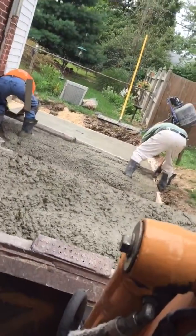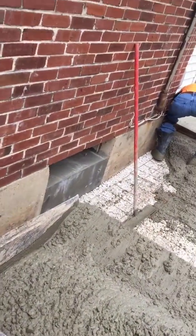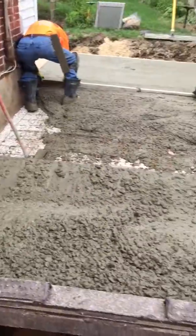I was here till 10:30 last night. There's our little window cut-ins. We filled those, came out really nice.